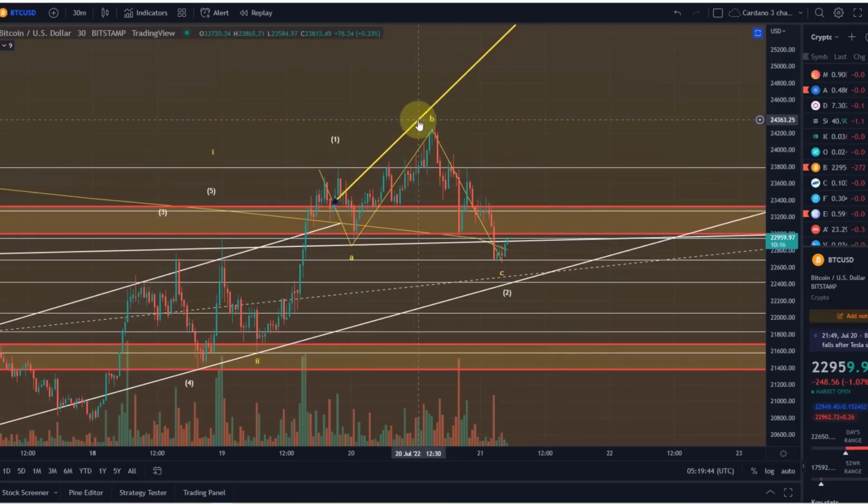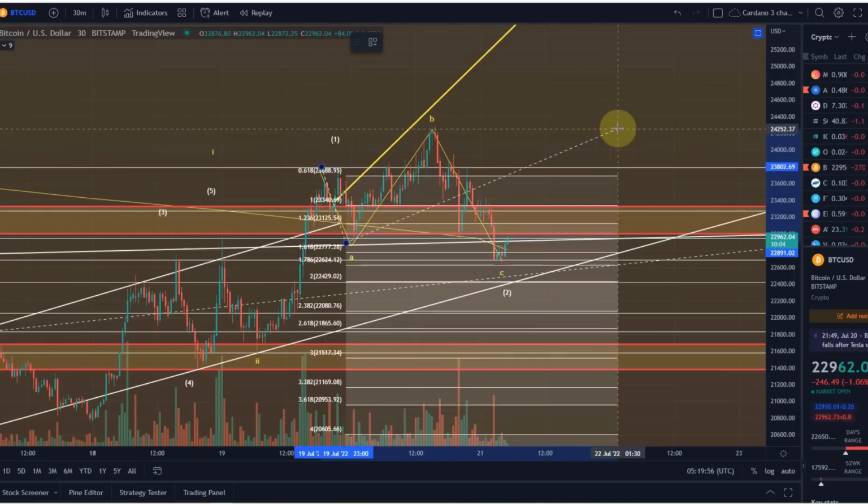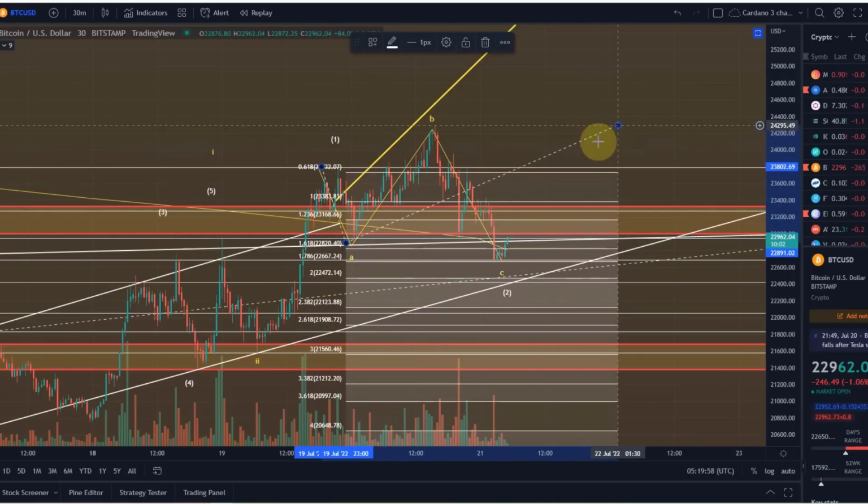One possible target is obviously here. I gave you the targets from a fib retracement point of view. We already see a bullish engulfing candle here on the 30-minute chart, but we can also calculate it based on the length of the wave 1. And an ideal target would be the 22.8K level. We pretty much reached that, moved a bit lower, but then recovered again. That is the 1.618 extension.